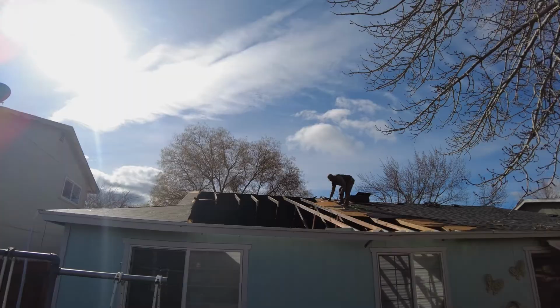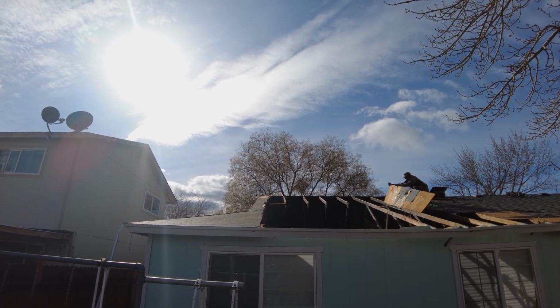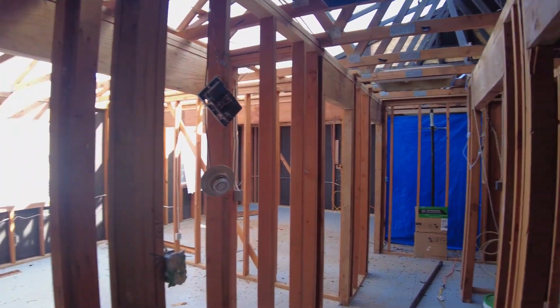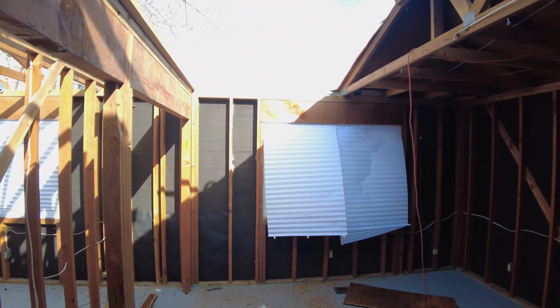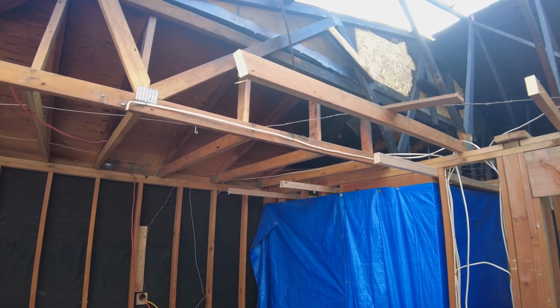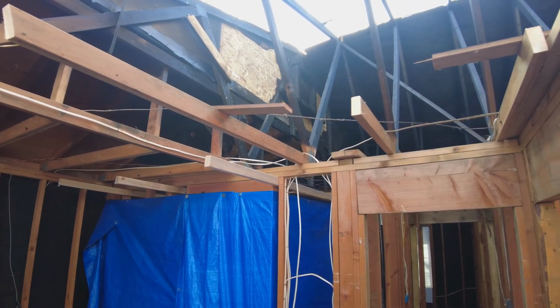Oh yeah. How you doing? I am so excited about this. Let's go inside. I'll show you guys what's going on. I like that. Here's your vault. What do you guys think? Open ceiling concept. You guys can see the extent of the damage now with the roof being gone.